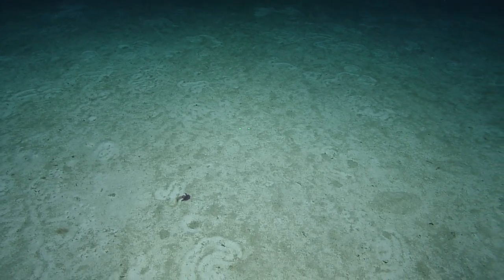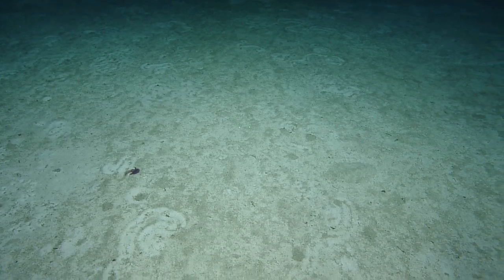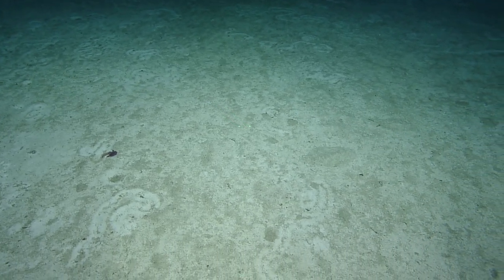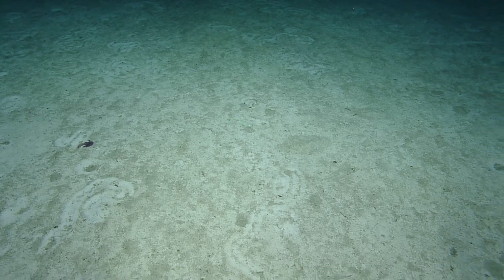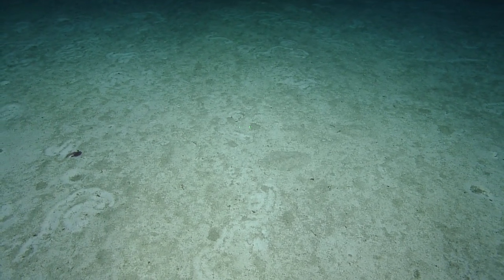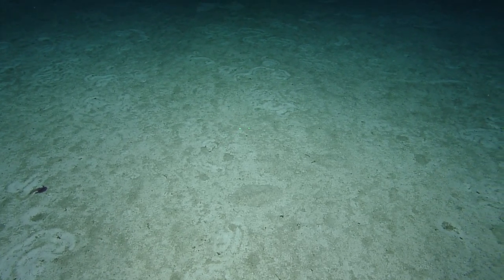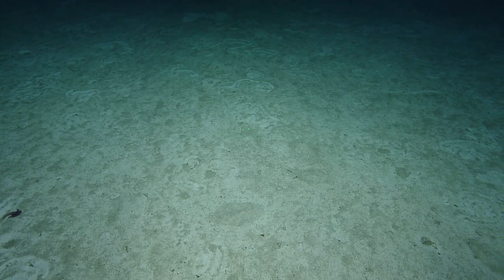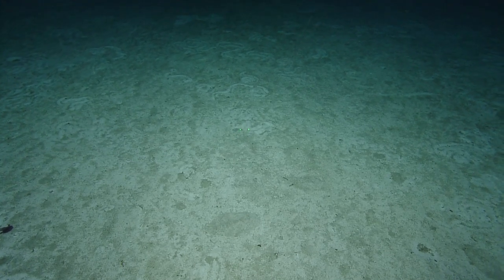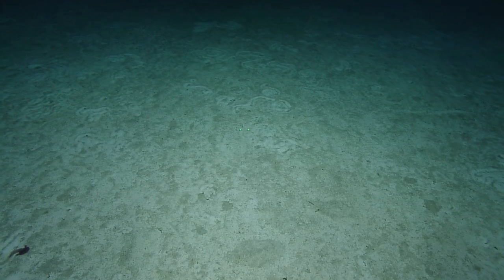Another acorn worm here. A viewer online is wondering, can acorn worms swim? According to a Google search, I found only their larval stages can swim.